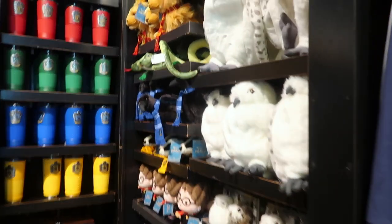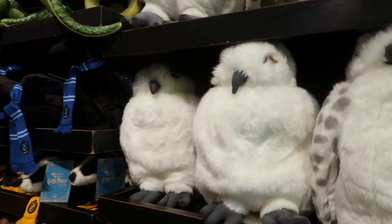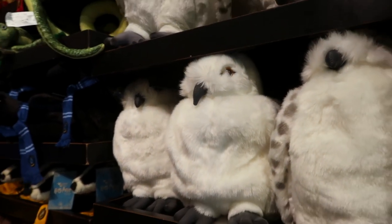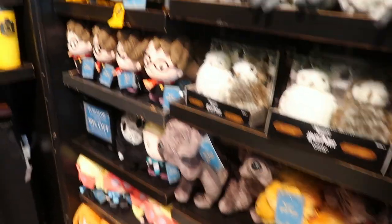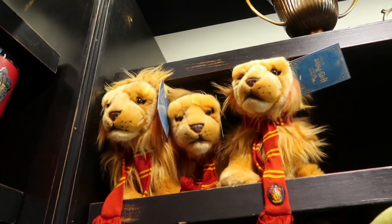And all the plushes. Last night I bought Jamie this Hedwig and it's so cute. I didn't know this when I bought it, but it's a puppet, so you can put your hand inside of it and turn its head around and it makes squawking noises. There's a lot of cute ones. I was deciding for Jamie between the Hedwig or the Gryffindor lion.